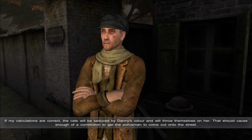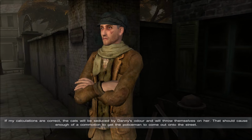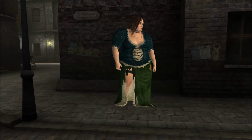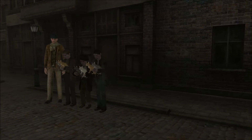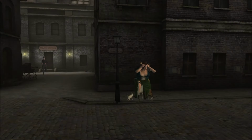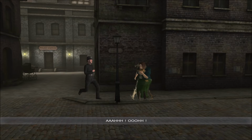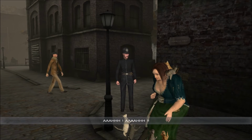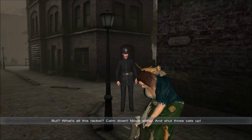If my calculations are correct, the cats will be seduced by Danny's odor and will throw themselves on her. That should cause enough of a commotion to get the policeman to come out onto the street. Come on now, children. Let the cats alone. But what's all this racket? Calm down. Come on, out. And make those cats shut up.